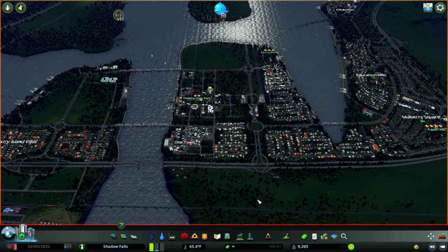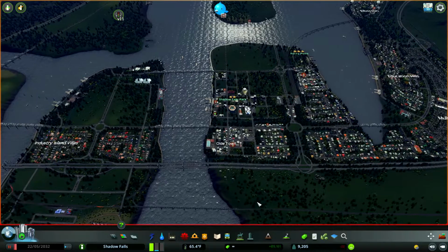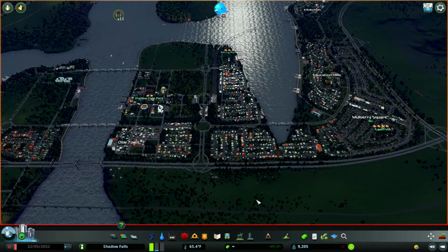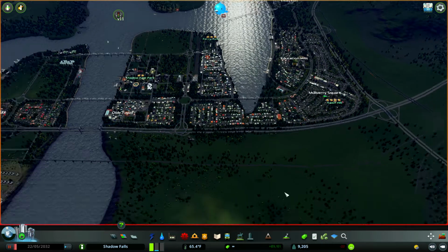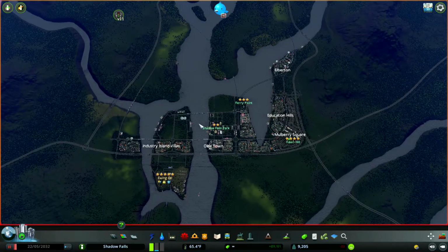Well, hello, everybody. This is Greg 29407, and this is a flashback to an earlier version of my city, I'm guessing. If you're watching this, then my city is pretty much complete and probably much farther along than we are now. At this point, I have 9,200 residents in the game. This is what it looks like. This is the central part of my city.